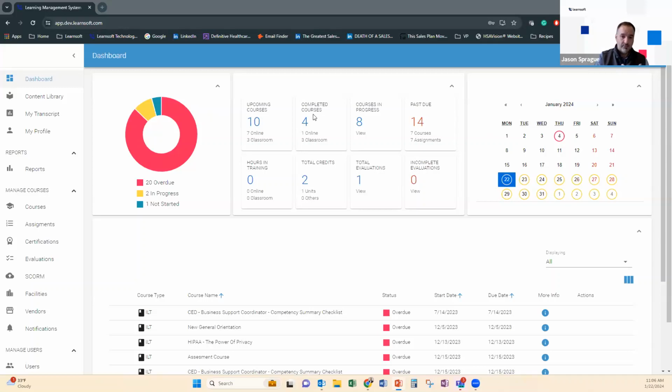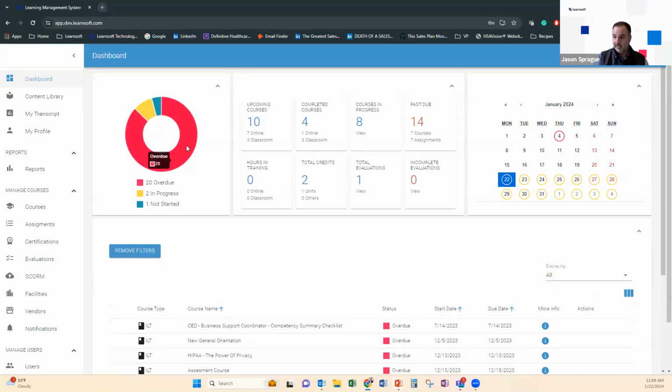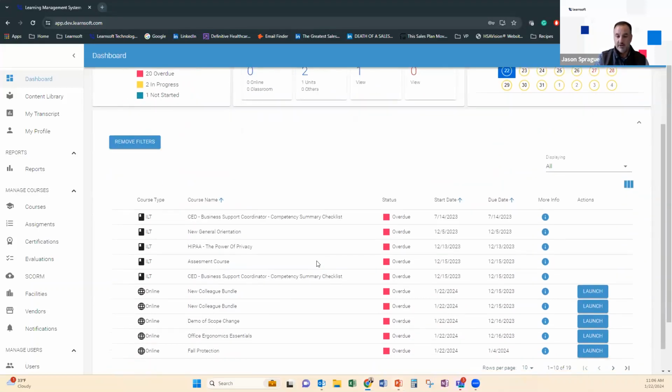And the visuals here at the top are all interactive. So if I want to filter by what I have past due, I click on past due, and all the filters down here are going to reallocate or reassess. And so I get to see exactly what I need to see. So if I click on a button, it's right there.